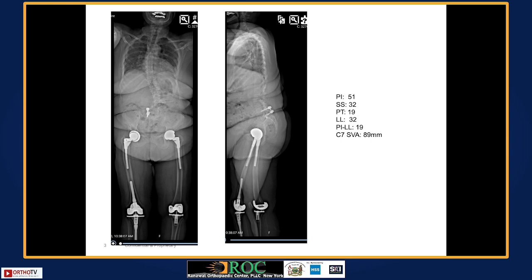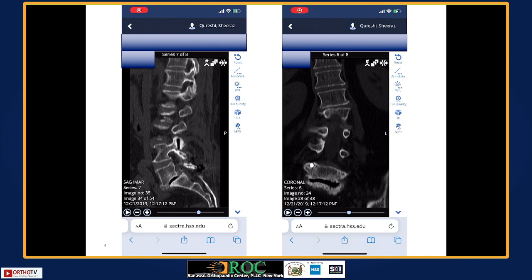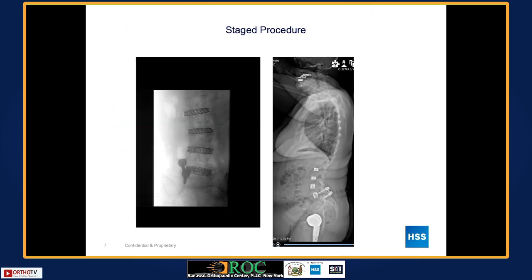I think with somebody who's on chronic steroids, who's already been treated for osteoporosis and all these things, has multiple joint replacements, either you do no surgery or you say, okay, I'm going to just try to fix this, because it's always hard to understand where the next problem is going to come from. So this is a person I did as a staged procedure.